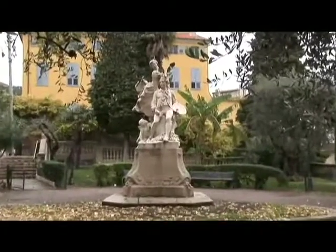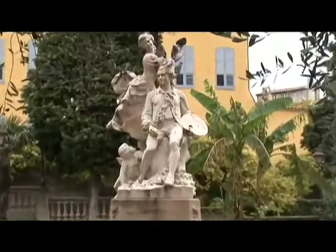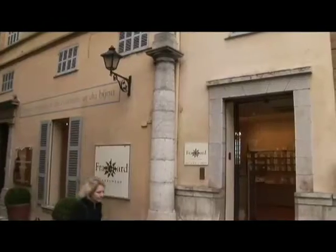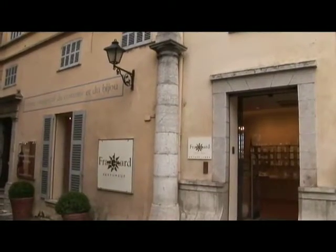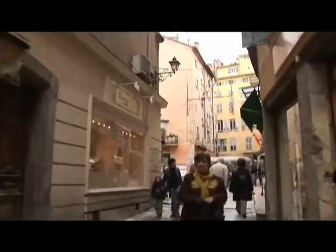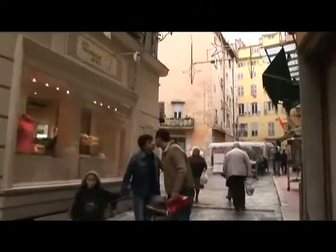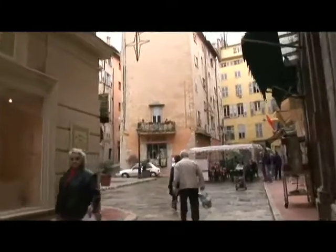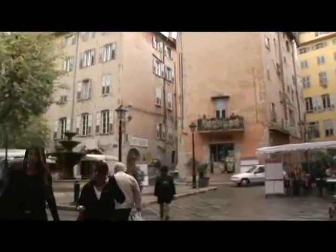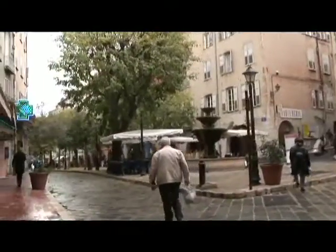Statue of Fragonard, the great French painter who was from the town of Grasse. And his name has been adopted by the major perfume company, Fragonard Perfumes. And they have a whole variety of soaps and lotions and fragrances. The main industry of the city, supported by the flower fields that grow for miles around the town of Grasse.